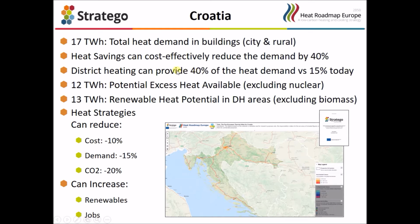The reason that there's that potential is because the next 2 numbers summarize that there's actually enough excess heat available today in Croatia to provide 12 terawatt hours of heat to district heating systems. And if we compare that to the total heat demand, which is 17 terawatt hours, it just shows the scale of potential there is to replace fossil fuels with excess heat that's available from other sources like power stations, waste incinerators, and industry, and so on.